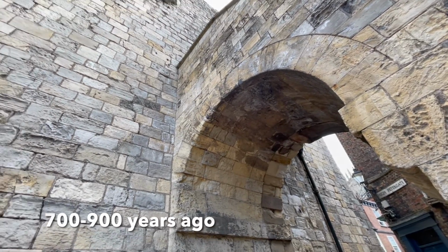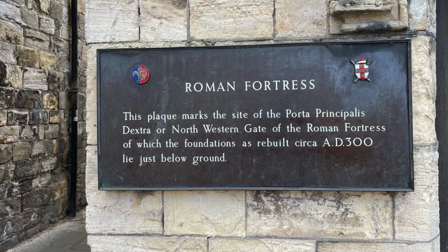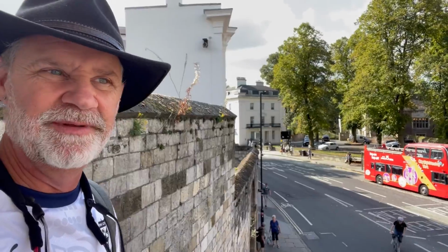So this wall dates from like medieval times, about 700 years ago. There's a Roman wall underneath this, and actually the gate of this Bootham Bar is buried underneath the road here. It's just been built on top.